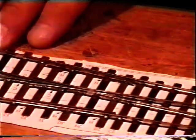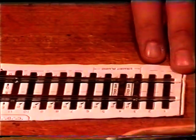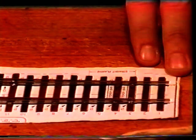Turnouts are constructed using a similar process. A paper template shows exactly where to position sleepers, which are secured to the template with double-sided adhesive tape.